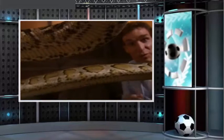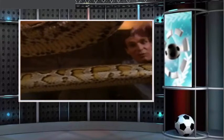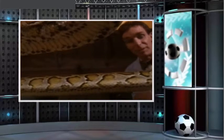You and I have 33 vertebrae. Big snake like this has over 400. That's why snakes are so flexible. You know, Mr. Python, that's a great-looking backbone. I mean, this great-looking set of backbones. It's really nice, Mr. Python.